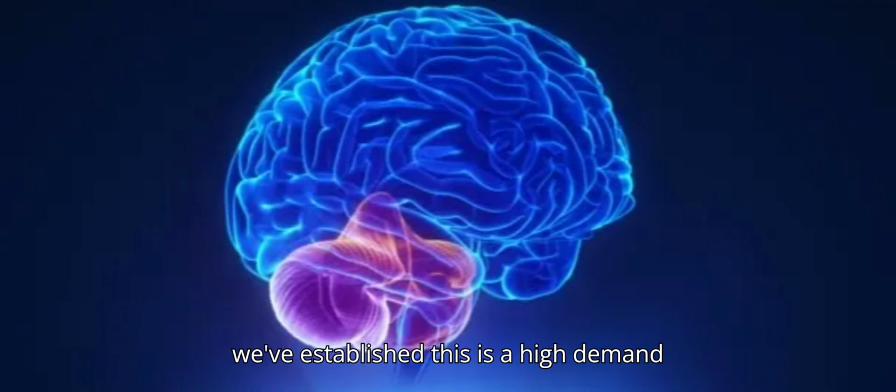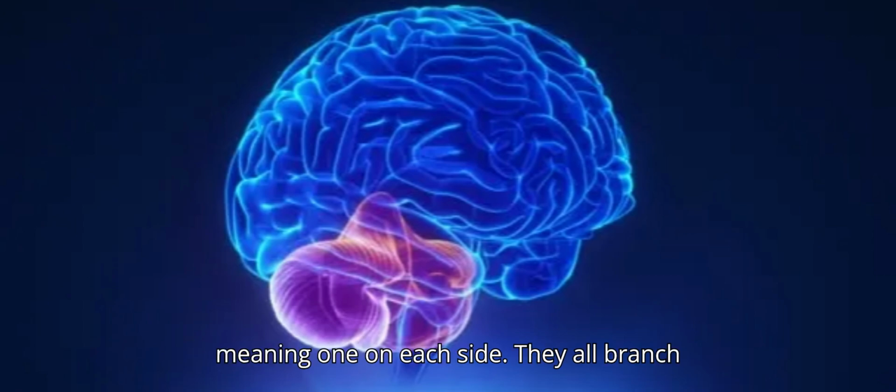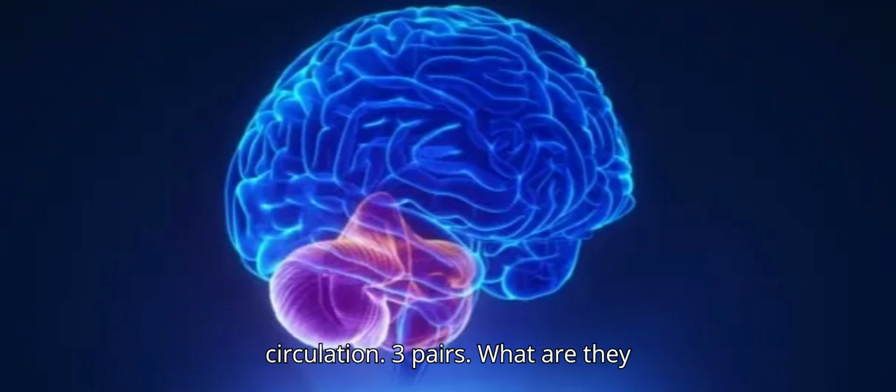Okay, we've established this is a high-demand structure. Constant computation, coordination. It must need a really robust blood supply to keep running. It absolutely does. It's supplied by 3 pairs of artery, meaning one on each side. They all branch off the major arteries running up the back of the neck in the posterior circulation. 3 pairs, what are they called? We have the superior cerebellar artery, or SCA, then the anterior inferior cerebellar artery, AICA, and finally the posterior inferior cerebellar artery, the PICA. SCA, AICA, PICA.